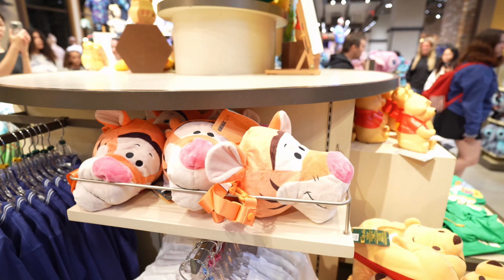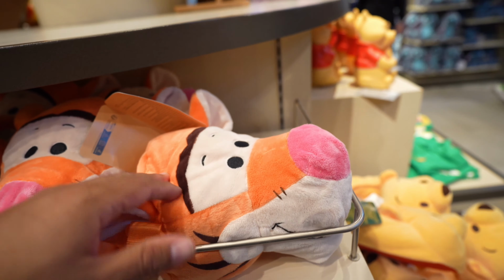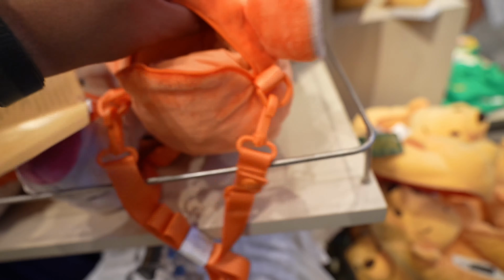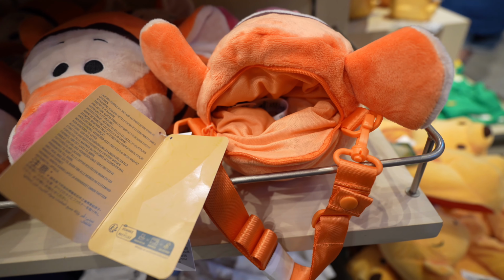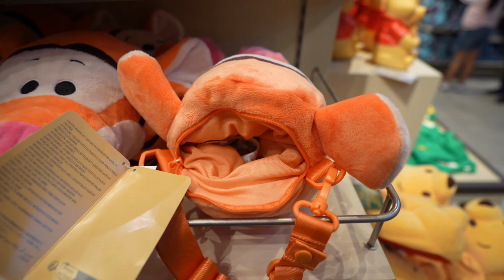And with that being said, now we're in room three and we're in the Winnie the Pooh section. And I want to show you guys that they have the same backpack crossbody bags I showed you guys yesterday at Disney Clothiers. They have them here as well, just in case you can't get inside the park and you want that stuff. Like the Tigger crossbody bag, they have it here. It's $34.99. Has a plastic zipper, decent pocket, I guess. Like I mentioned yesterday, you could fit your phone, maybe keys, change, chapstick, stuff like that, little things.